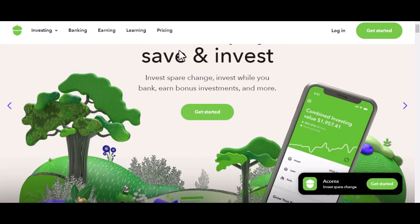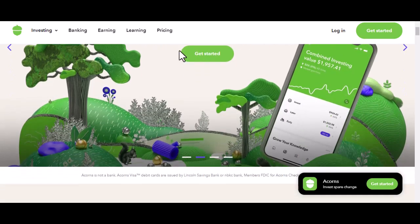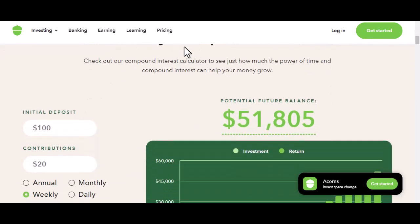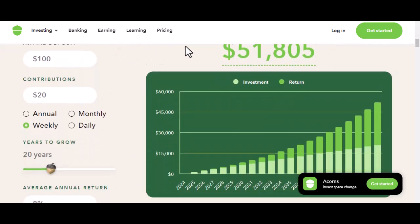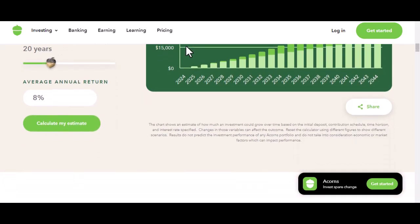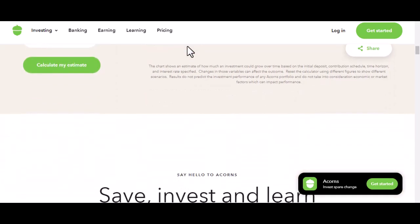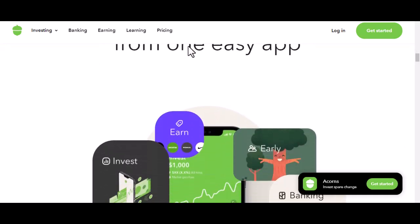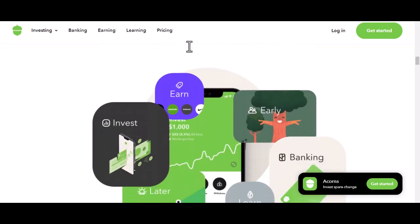Now, I know what you're thinking, investing? Isn't that just for rich people? Nope. Investing is for anyone who wants to grow their money. And Acorns is one of those apps trying to make it easier. But before you dive in, let's talk about the basics. What do you actually need to get started with Acorns?